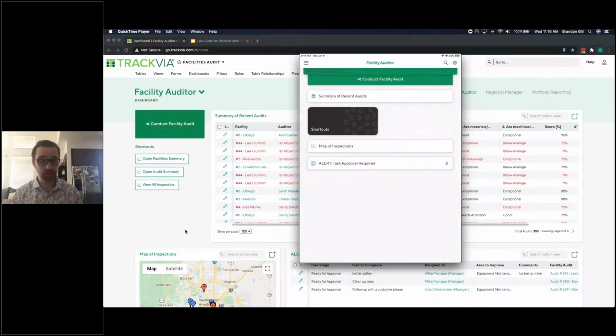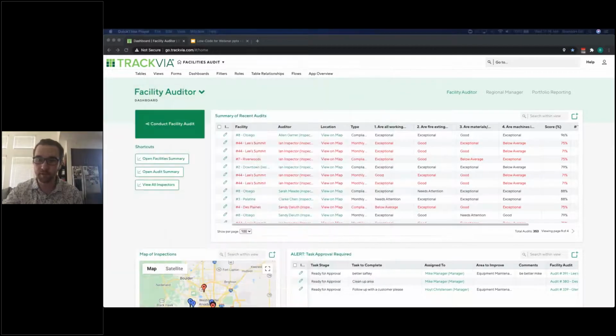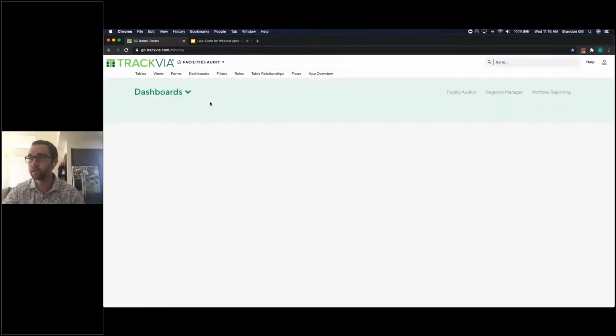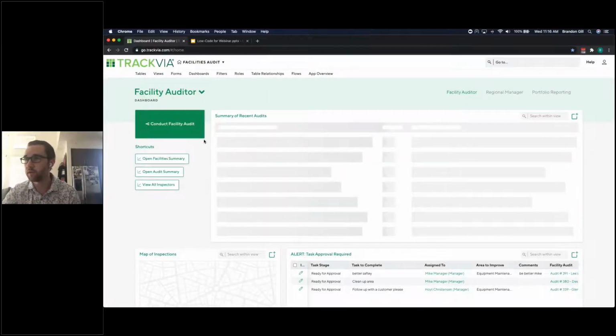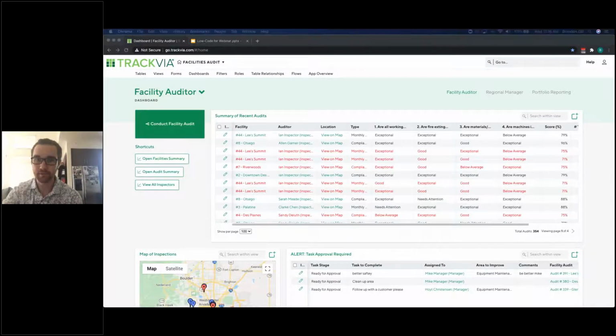So we just walked a user through a full workflow on TrackVia using those custom forms there on a mobile device. And now if I pull this mobile device back over to my other screen and I refresh the screen we're looking at, everything updates in real time in TrackVia. So there we will see the audit that we just did here. You'll see that there's some conditional formatting happening here. Basically what's happening is anything that scores below a 75 comes across in red. That means it was a really bad audit, and it's something we definitely need to keep an eye on.